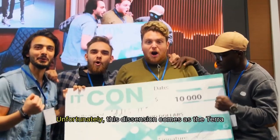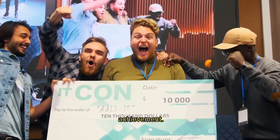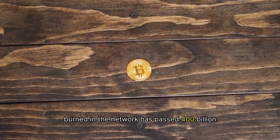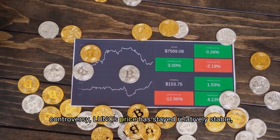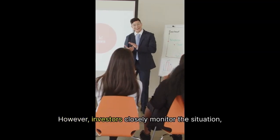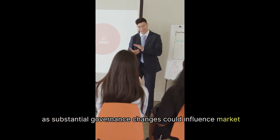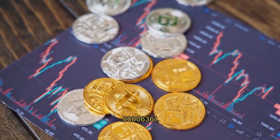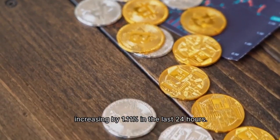Unfortunately, this dissension comes as the Terra Luna Classic, LUNC, community recently celebrated a major achievement. Reports show that the total number of LUNC tokens burned in the network has passed 400 billion. It is worth mentioning that despite market volatility and controversy, LUNC's price has stayed relatively stable, with no significant fluctuations observed. However, investors closely monitor the situation as substantial governance changes could influence market sentiment. As of this report, Terra Classic was trading at $0.00006361, increasing by 1.11% in the last 24 hours.